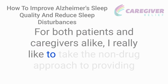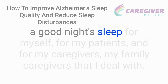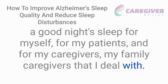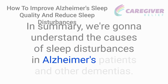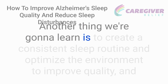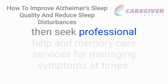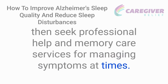I really like to take the non-drug approach to providing a good night's sleep for myself, for my patients, and for my family caregivers that I deal with. In summary, we're going to understand the causes of sleep disturbances in Alzheimer's patients and other dementias. Another thing we're going to learn is to create a consistent sleep routine and optimize the environment to improve quality, and then seek professional help and memory care services for managing symptoms at times.